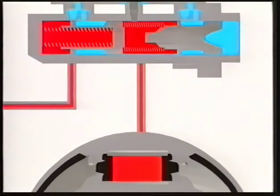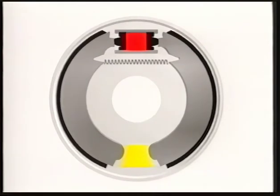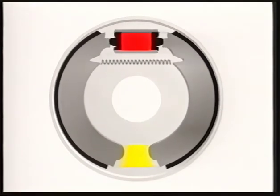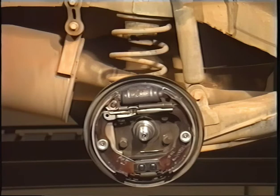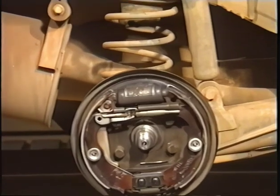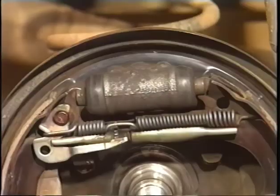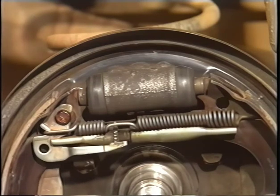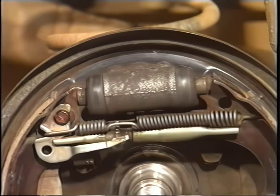In the drum brake, just as in the disc brake, force is generated from hydraulic pressure developed in the master cylinder. This pressure acts on one or more wheel cylinders, which in turn forces the brake shoes against a drum which rotates with the wheel. These brake shoes, which have the friction material attached to them, are anchored to the backing plate and are therefore prevented from rotating. It is the pressure with which the brake shoes are forced against the rotating drum which controls the amount of heat produced and hence the braking force generated.